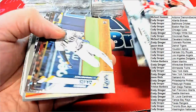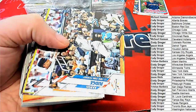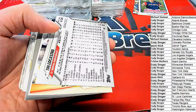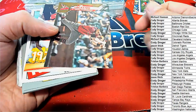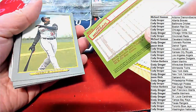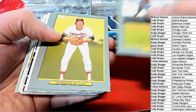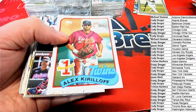Randy Arozarena rookie would be another nice one to be pulling out of here. It's a nice Aaron Judge All-Star card. Here's a numbered to 2020. Tim LaCastro. Nice Joe Morgan right there. Kingery Jr., that's really nice there. Reds Kingery Jr. Dale Murphy, Gerrit Cole, that's a good rookie right there to have.